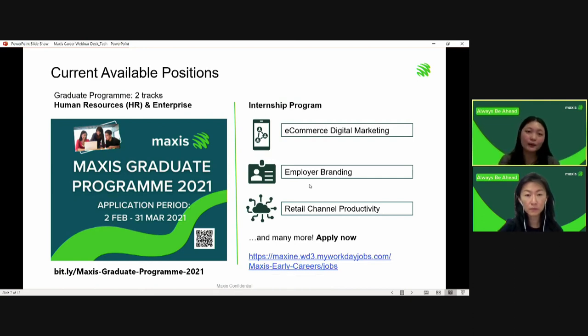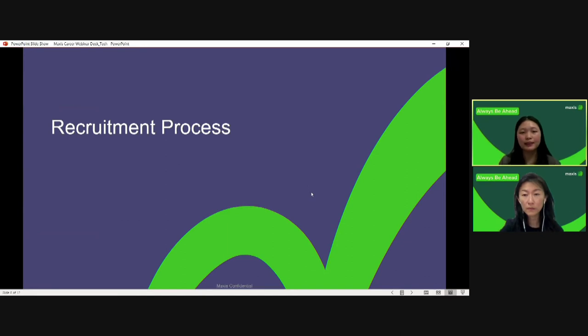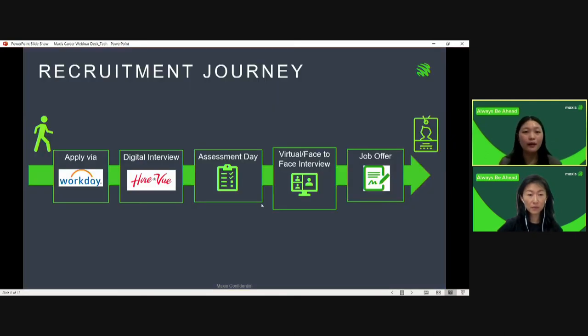Right. So I'll share a little bit about our recruitment process. You must be wondering, if you participate in our young talent opportunities, graduate programs, scholarships, and even internships, what recruitment process you need to go through and how many stages there are. For this one, I just project for graduate programs. There will be four stages for graduate programs, but for internships, it will be somewhat similar. So for graduate programs, there are four stages you need to go through.